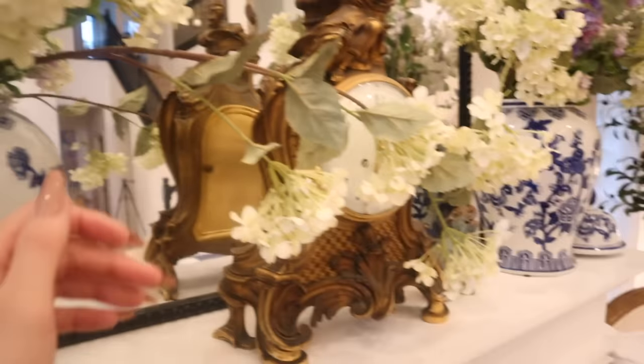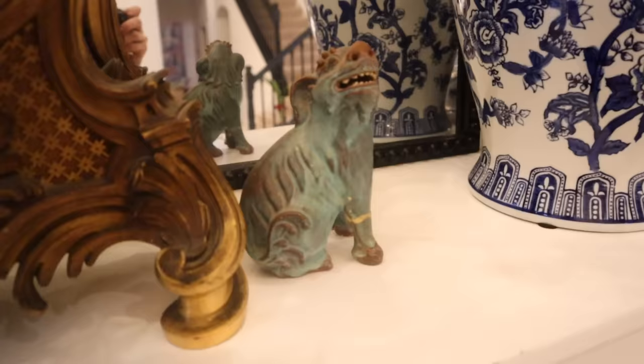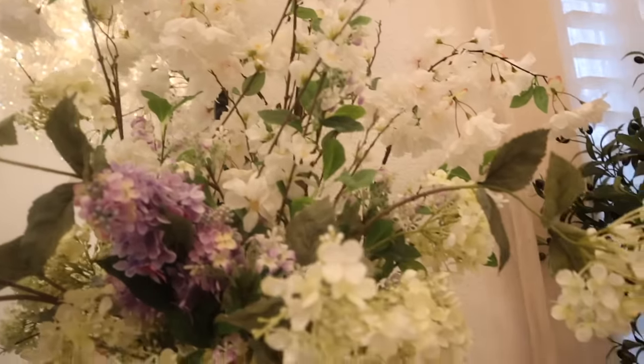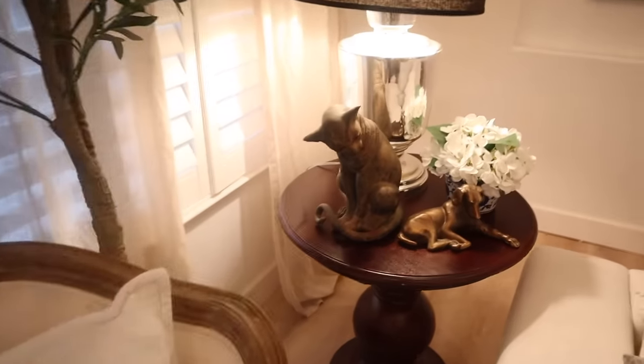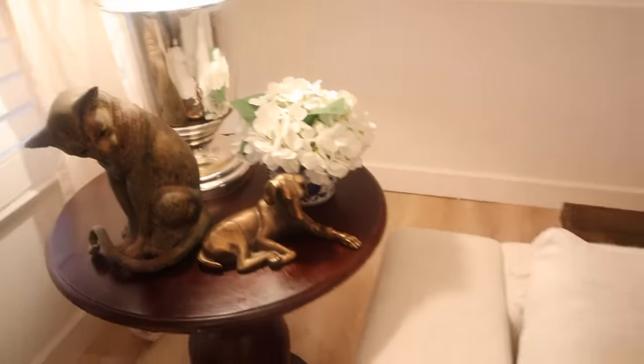So if you're looking for something like that, I think around this time, or maybe later in the summer, you'll find that there are really great sales on picks at Hobby Lobby. You just can't beat the prices. And then these blue and white urns I picked up from Home Goods many, many years ago. I've had them for a long time. And then I have my Miss Ellie statue.